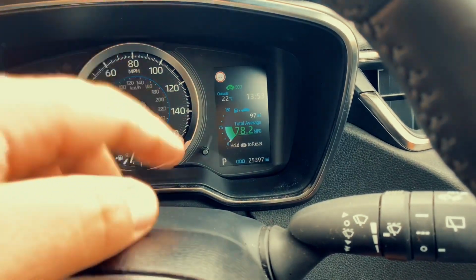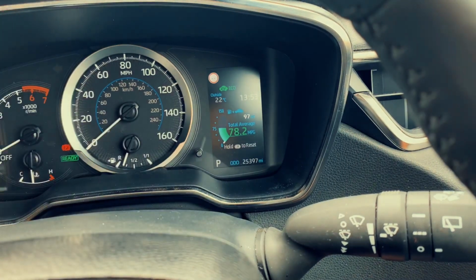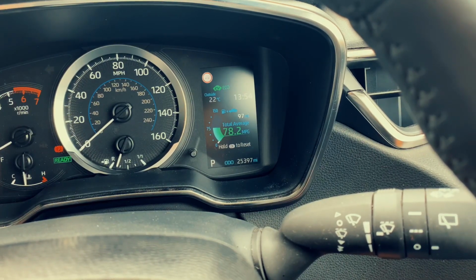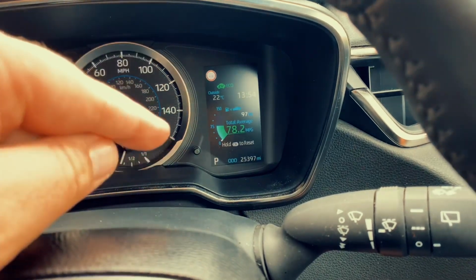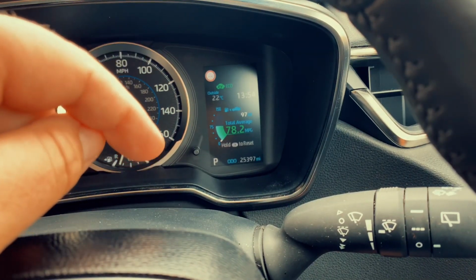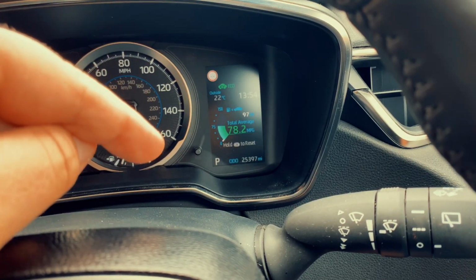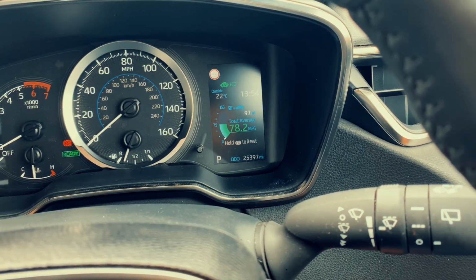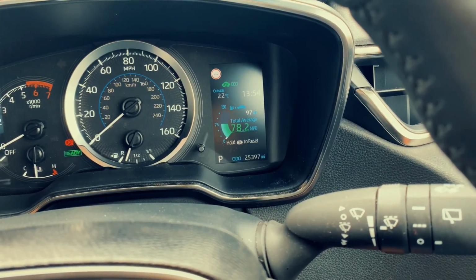So yes, this is what you can get. 78.2 on average per 10,000 or 12,000 miles, which is pretty decent, because this includes city miles, city center miles, motorway miles. So it's as average as you can get, because if I was doing it only in the city, I would probably get around 81, 82.